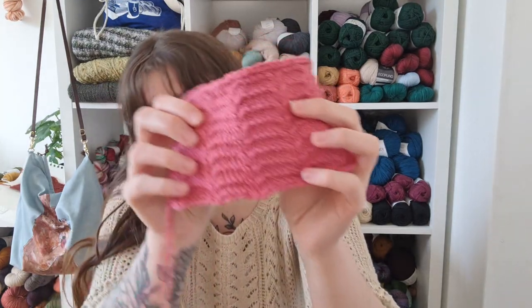But this is a peculiar gauge because not only is it dense, but row-wise, it's 40 rows per 10 centimeters, which is because of the little cabling that's going on, and also because of the plant fiber effect. So this is why I think it's not going to be a design that is going to be easy to knit with wool because of that gauge. It's gonna be a raglan, so row gauge is gonna be important, and you don't want the raglan to go too low.